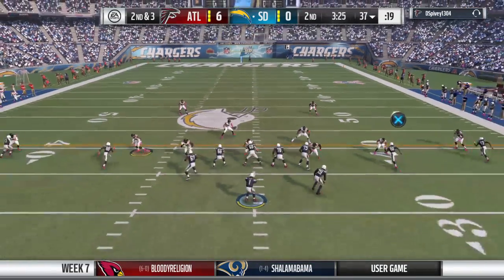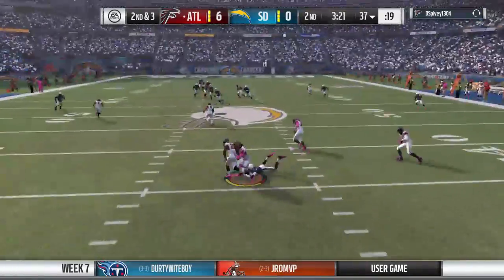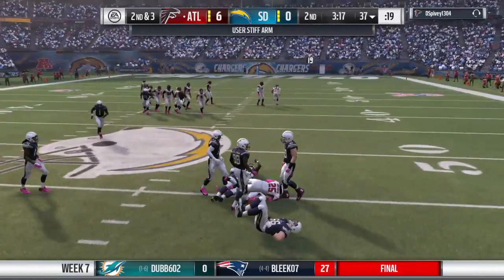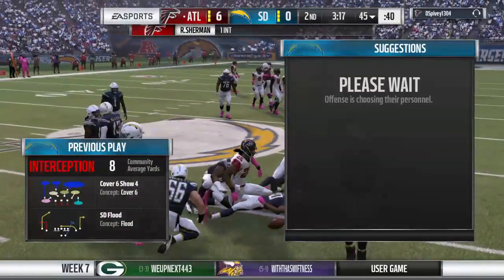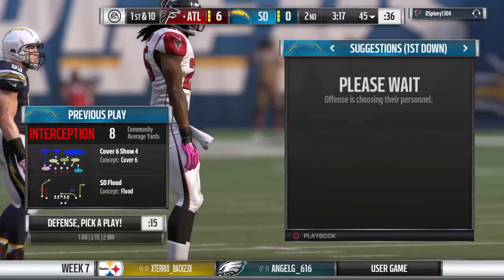Here we go. Out of the gun, they'll look to throw. Into heavy traffic, and it's intercepted. It's the former Seahawk, Richard Sherman, and he's able to bring it out 5 yards shy of midfield to the 45-yard line. Atlanta now coming out on the field.